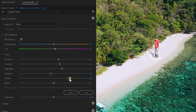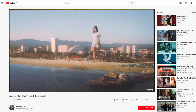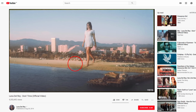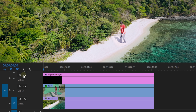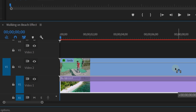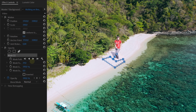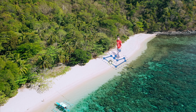Now, in the end, it's also possible that you have a visible edge from where the green screen and the sands come together. In the music video from Lana, we also kind of see that. So to fix that, add a vintage film look to it so that it's not noticeable. Another possible way is to duplicate your background to track number 3. On this duplicate, you create a mask around the edge of your subject and feather it a bunch, of course. Then just animate it so that it follows the movement of that subject.